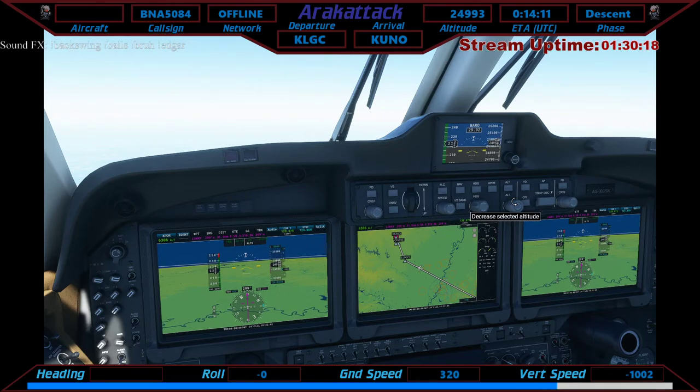Descend and maintain 3,300 feet. Expect vectors visual runway 18 approach, Beechcraft Golf Sierra Kilo. Okay, 3,300 feet.